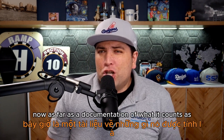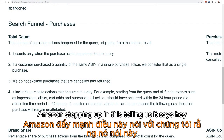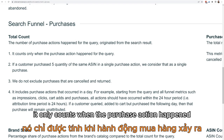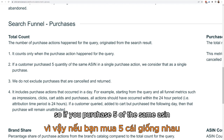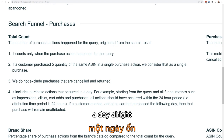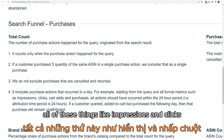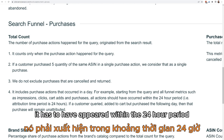Now, as far as the documentation of what it counts as purchases, here again, Amazon's stepping up and is telling us, it says, hey, it only counts when the purchase action happened for the query. All right. So if you purchase 5 of the same ASIN, that's only a single purchase. It also says it includes purchases that occurred in a day. All right. So if somebody makes a search, all of these things like impressions and clicks and add to carts and purchases, have to have appeared within the 24-hour period.